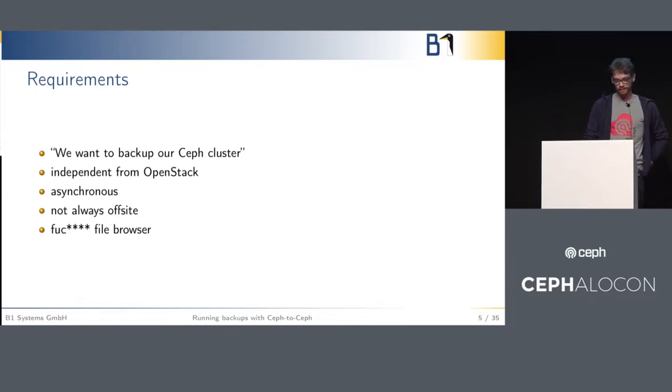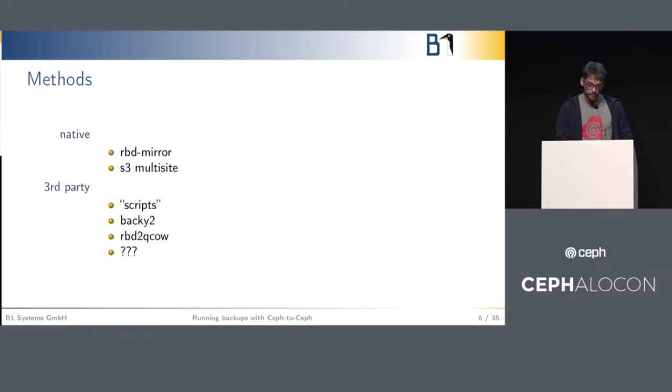So Ceph provides some options to run a backup. The first two, I think, are pretty clear. It's the rbd-mirror, so we can replicate an image or a pool offsite to another Ceph cluster. The other thing is you can run an S3 multi-site, or in older documentation a federation configuration, and you have a replica of your data. Then, of course, you can write your own scripts with rbd import, export-diff, and all the stuff. And there are some tools.